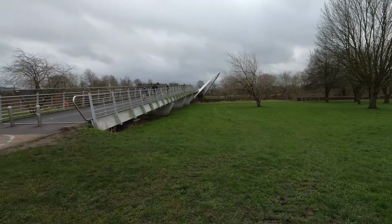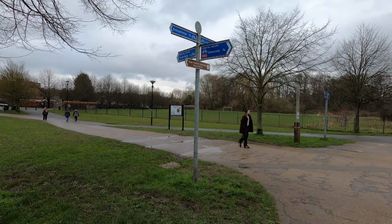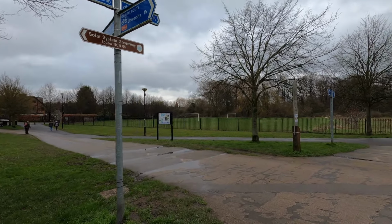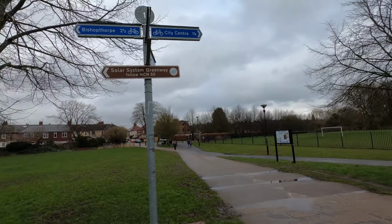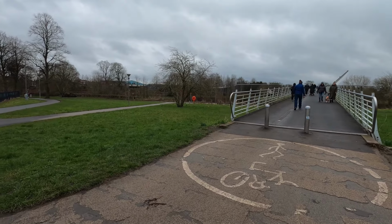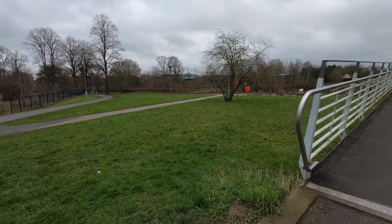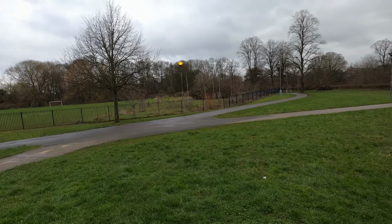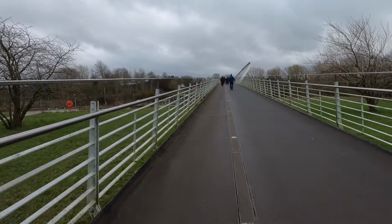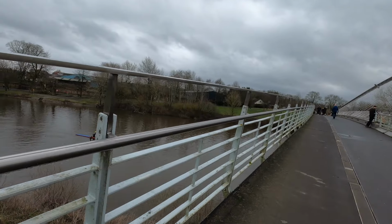So we've just come along that road there. You've got those orbital routes. City centre, it says straight on. But we normally go over this bridge, don't we? City centre 1.25, but we're going to go over the bridge. We've done this before. Millennium Bridge, we think. Little seats over there, look. So we're just coming over the bridge now.